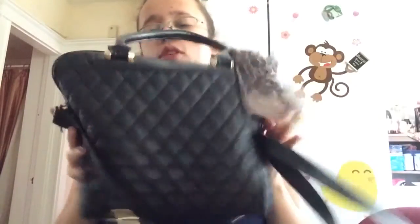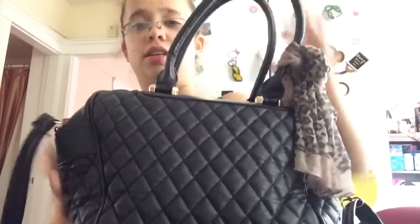Today we're doing what's inside my bag. This bag is super cute. Look at how cute it is. Love it. It has a little scarf in it. Look at how cute the scarf is.